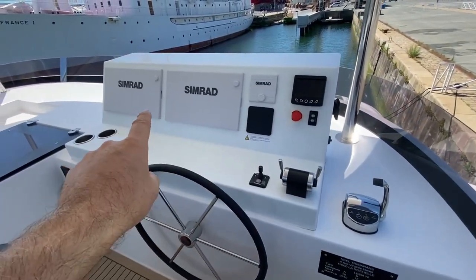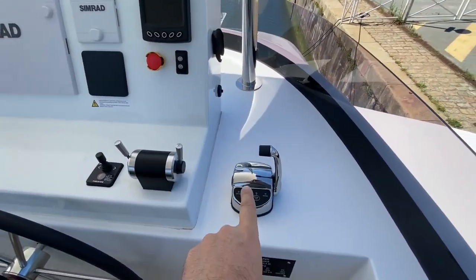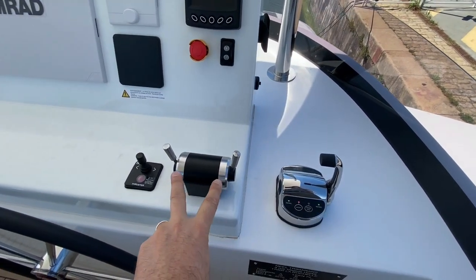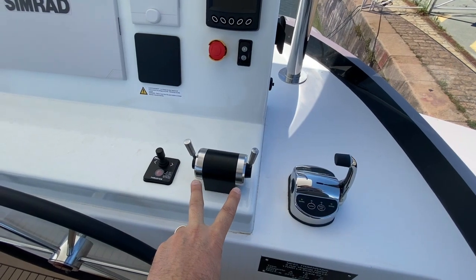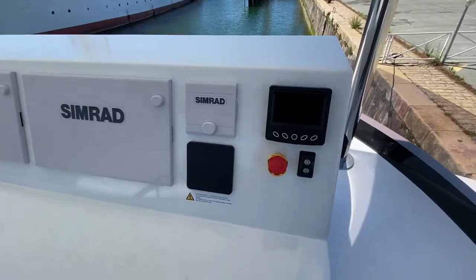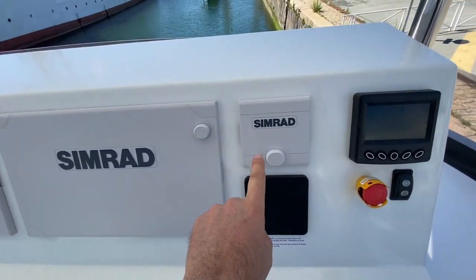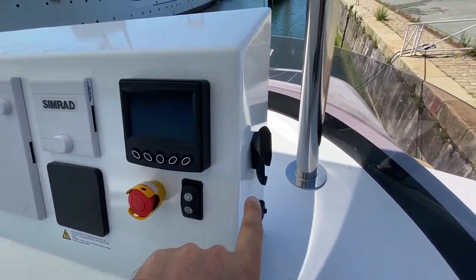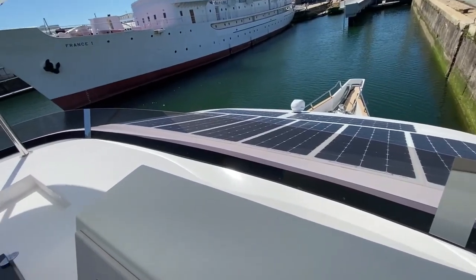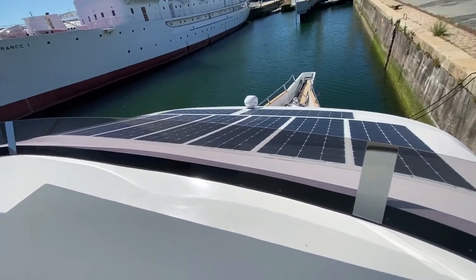You have your big, huge chart plotters. I'll show that to you downstairs. Your main Cummins 400 horsepower shaft drive diesel, and your 2 20 kilowatt electric drives, 1 in each ama. And here you have your bow thruster, your repeaters, autopilot, your anchor chain. This is the holder for the VHF. You have semi-flexible Solbian solar panels. I think that's 1 kilowatt of power up front.